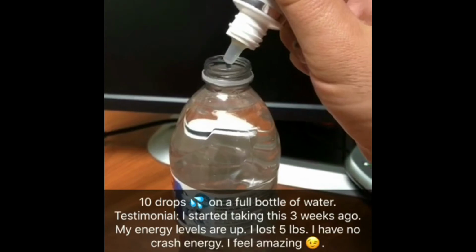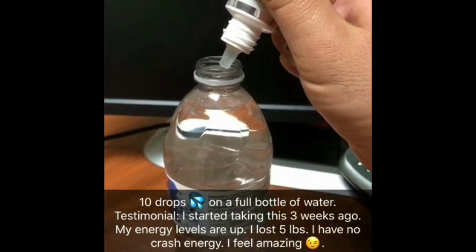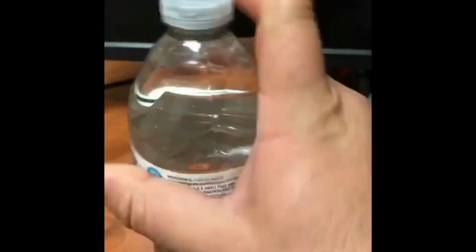2, 3, 4, 5, 6, 7, 8, 9, 10. Alright, the next step is cap it off and shake it up and drink it throughout the day.